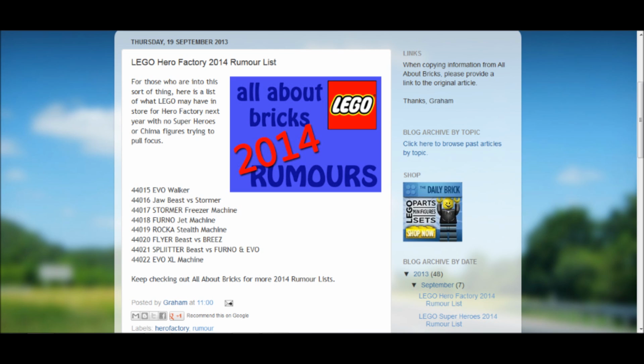Aljo, what do you think? I don't know. I think it's plausible in the way that LEGO could be just doing this. They could be doing a bunch of vehicle sets because their price point is getting higher. Everything's going to be in the $25 price range at this point, maybe $10. Yeah. Maybe higher. I can see this happening just because of the costs and whatnot.